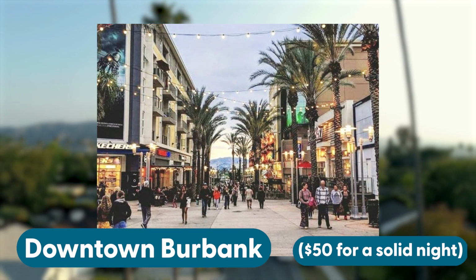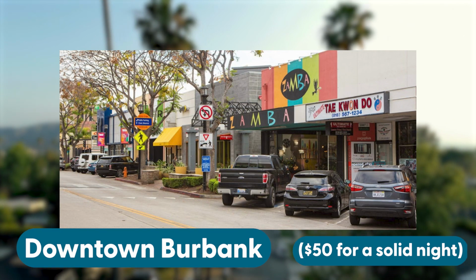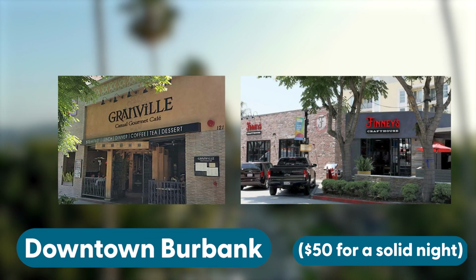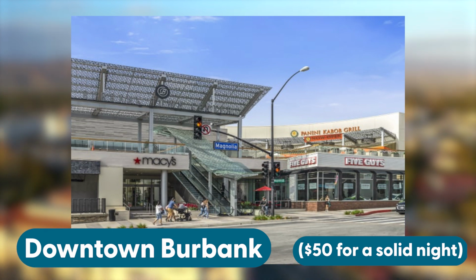And at number 1, we have downtown Burbank. Guys, this is a fantastic spot to shop, eat, and everything in between. Totally captures the energy of Burbank. Some of the places that I would recommend to eat would be Granville or Finney's, which are pretty close to the movie theater, and the mall is also a great spot to just relax, hang out with your friends.